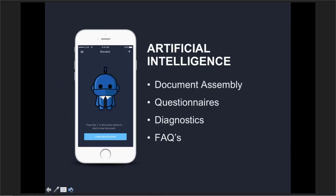I'm digressing a bit from the document assembly, but the idea of the onboarding agent is that when a person is going to be talking to a lawyer whose time is valuable or limited, we need to have more substance and less procedure. And that's where artificial intelligence and an onboarding agent can help.